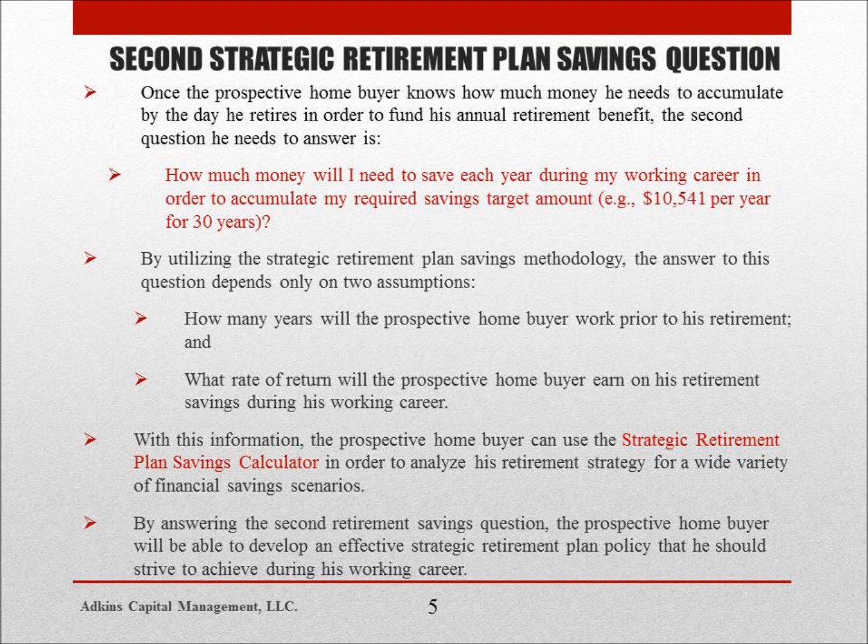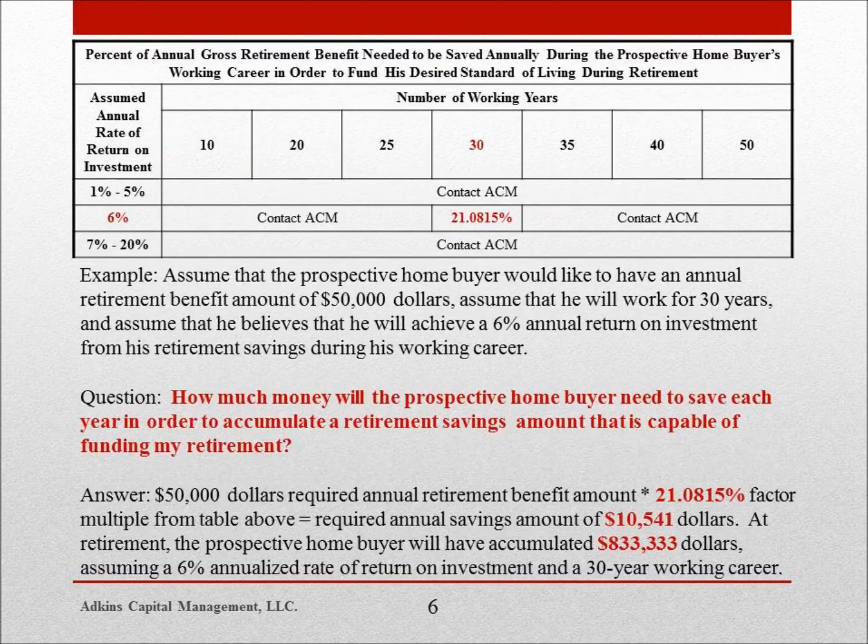This in turn will allow him to develop an effective strategic retirement plan policy that he should strive to achieve during his working career. For example, assume that the prospective homebuyer would like to have an annual retirement benefit amount of $50,000. Assume that he will work for 30 years, and assume that he believes that he will achieve a 6% annual return on investments from his retirement savings during his working career.